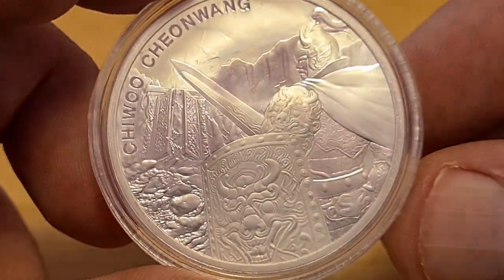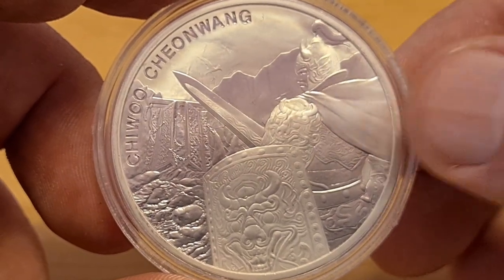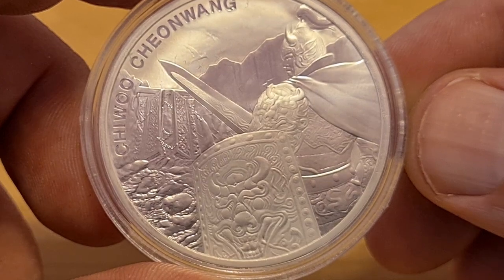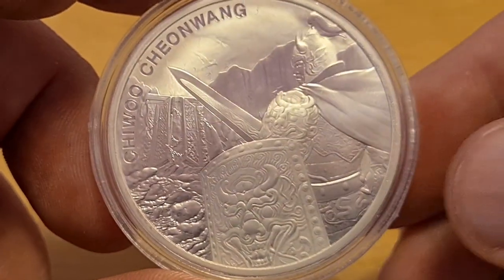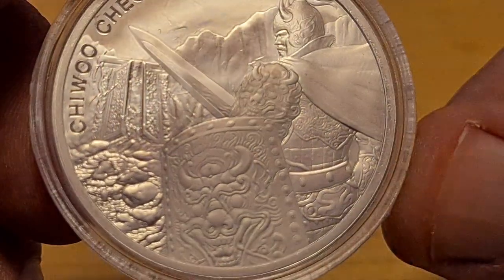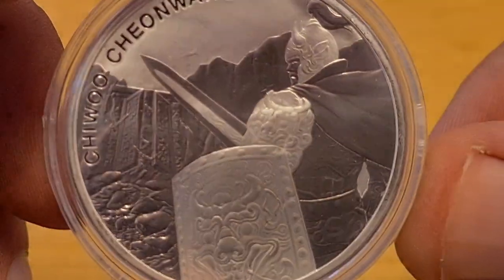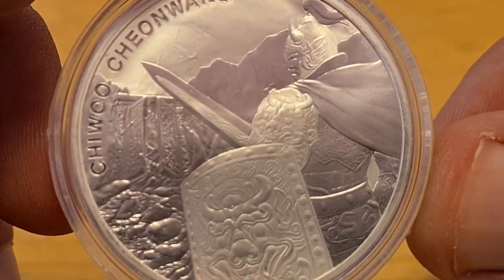It really is impressive. I love how he has a cape here, and they didn't do anything on it to make it detract from the center of the coin, where you really want the main focal piece to be. So in my eyes, KOMSCO did a fantastic job with this. It really is just amazing.